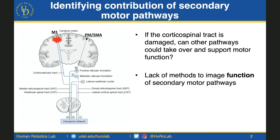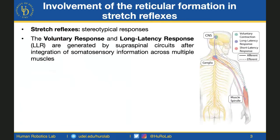However, progress in this line of research is limited by the lack of methods to image the function of these secondary motor pathways, which originate in nuclei in the brainstem, like the reticular formation. The reticular formation is the area that originates the reticulospinal tract, and we think that it is involved in processing information from stretch reflexes.